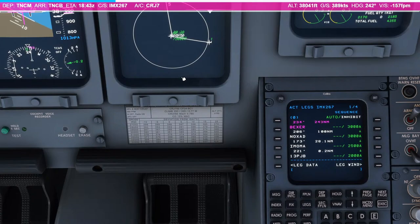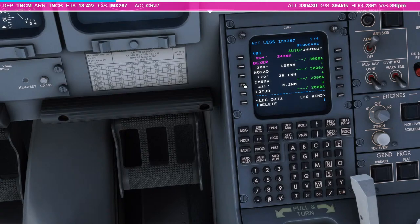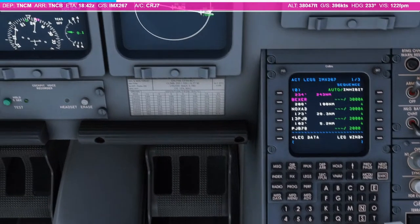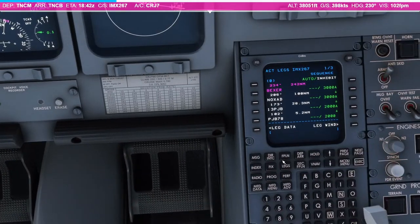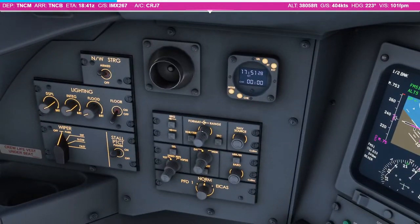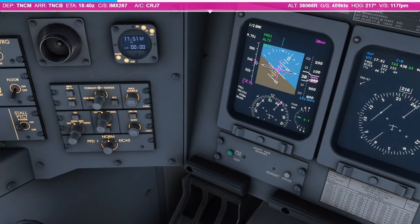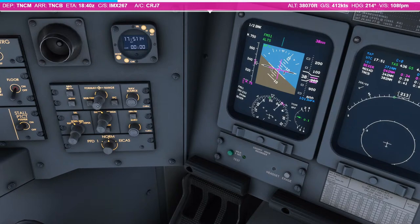it's not really working, is it? I could delete the EMOMA points. I think I'm going to do that. Execute. That's looking a bit more healthy. And now we should start to get a top of descent and everything working out. Let's change the format. The range.